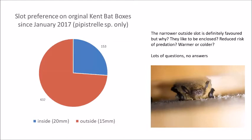Why? No idea. Is it because they like to be more enclosed? Does it reduce risk of predation? Nothing can get in there. They feel tighter into their space. Is it warmer or is it colder? No idea. But it's interesting that nearly three-quarters of the bats prefer the outside slot to the inside slot. Again, as time goes on, we'll see if that carries on.